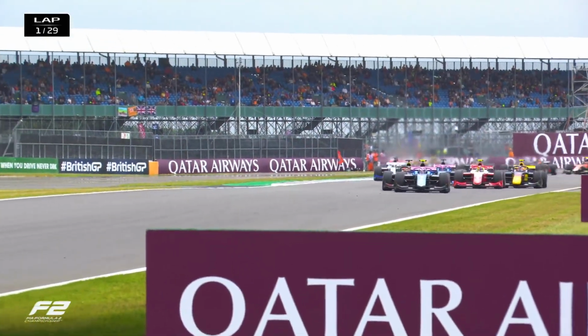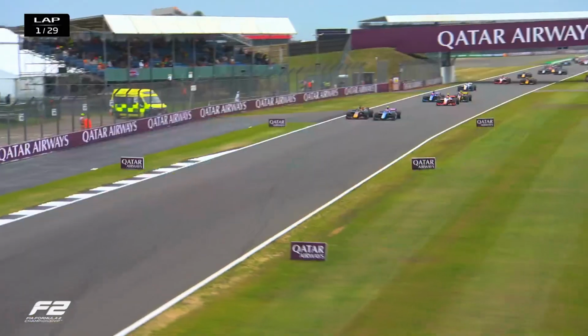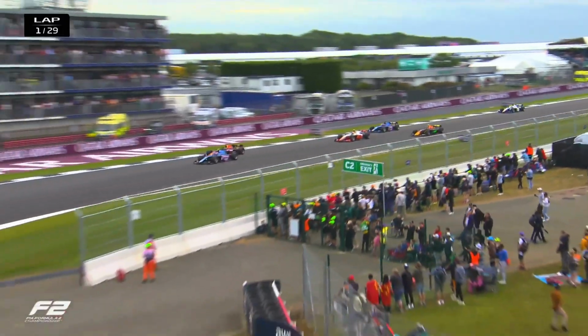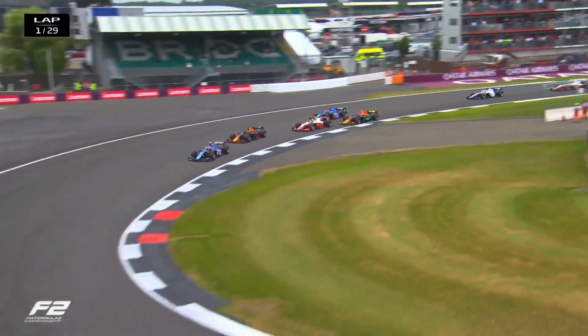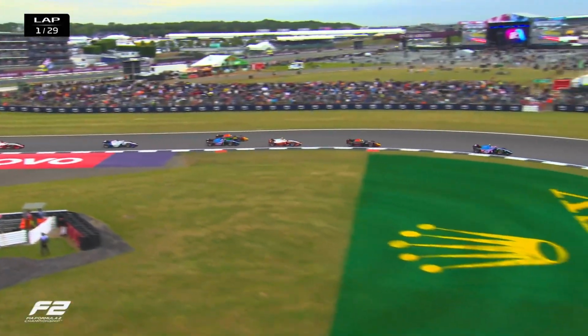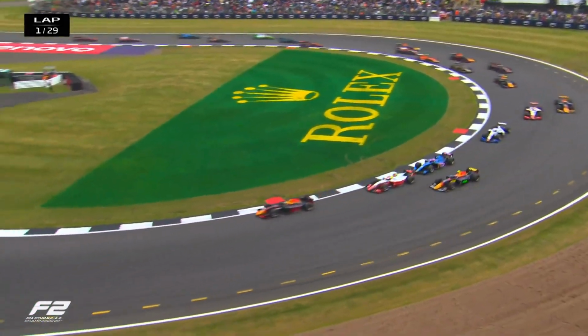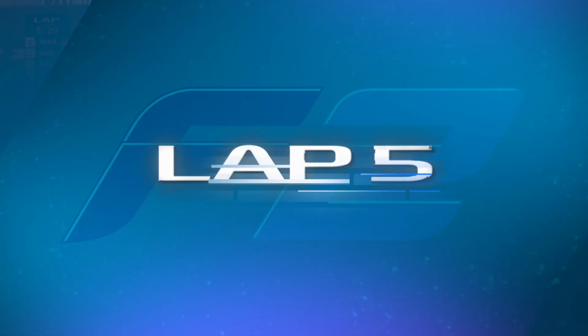And now we've got, is that Jack Doohan maybe on the Zane Maloney, in fact, the other second of the Red Bull Junior cars, trying to get up the inside and into fourth. But Victor Martins leads once again from Iwasa, Behrman, and now Maloney going round the outside of Doohan to take P4. What a start to the race.